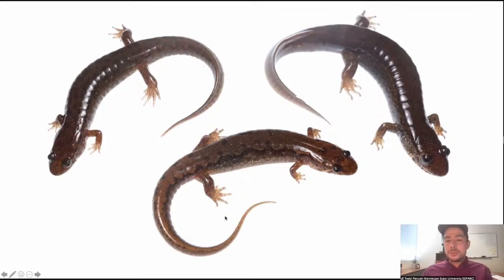But these are three different species. Picture on the left here is the seal salamander. The bottom is a spotted dusky salamander, and the top is a black-bellied salamander. And if you look very close, you can notice some differences. Their patterns are a little bit not quite the same. Their tail shapes are different. This species here, the black-bellied salamander, is the most aquatic and it has the most paddle-shaped tail, whereas this one on the bottom is the most terrestrial and it has the most rounded tail.